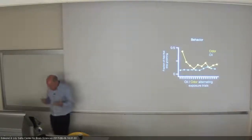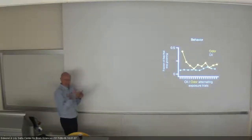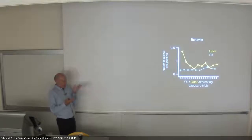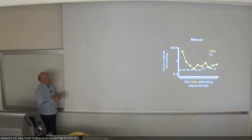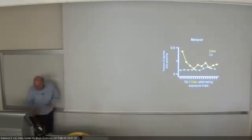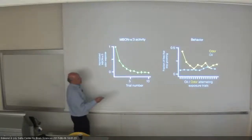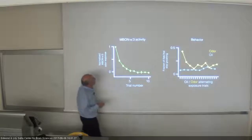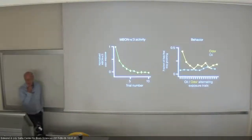The thing that's different about this compartment is that the CS and the US are the same thing. In other words, the odor drives both the sensory input and the dopamine input, and that results in this kind of novelty familiarity effect. And indeed, there's a good correspondence between the behavioral time course, which is what I showed you at the beginning of the talk, and the time course for the adaptation of this output neuron.